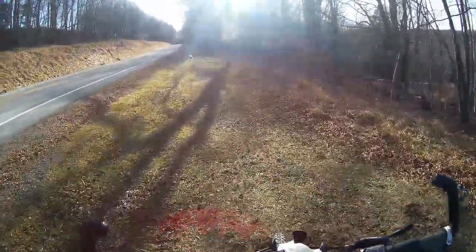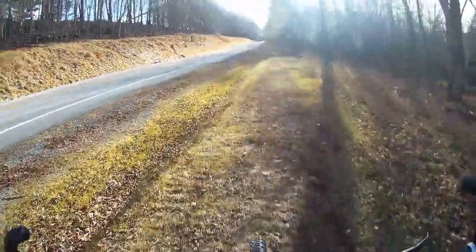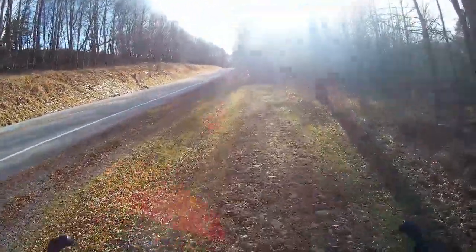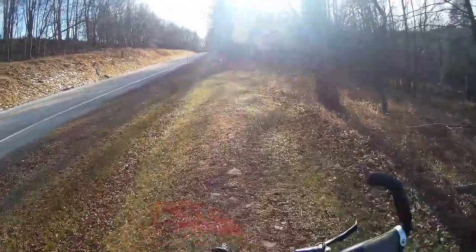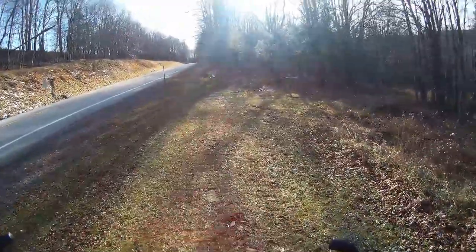Joey's bike shop was telling me about this trail. He said it's a smooth, flowy, easy trail. That is something we've been needing in this area for some time now.